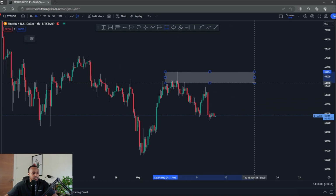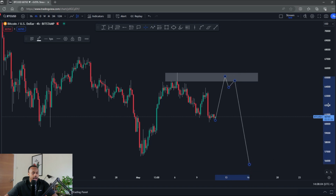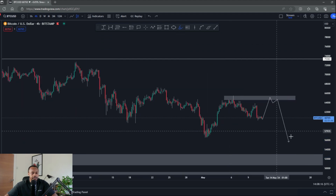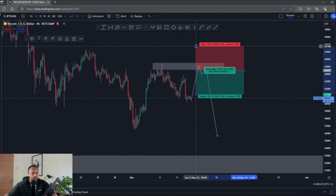A push back into the resistance here is not a bad place for a sell. Looking for that next lower high, because again, we've been pretty consistent with them. One over there, second over there, third over there. Looking at a fourth for a push back to lows, maybe 58K and 48K after that as well. So not a bad place for a short if you are looking to sell.